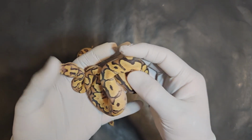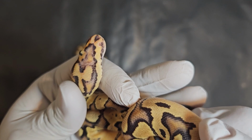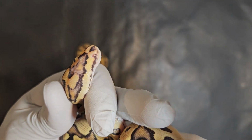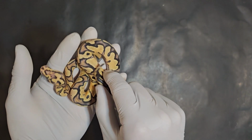But here's the little mishap. It's not really a mishap. It's a cute little physical quirk right there. It's missing an eye. No eye sockets or anything. It's just completely missing. This side's completely fine. So I'm hoping this one will thrive.